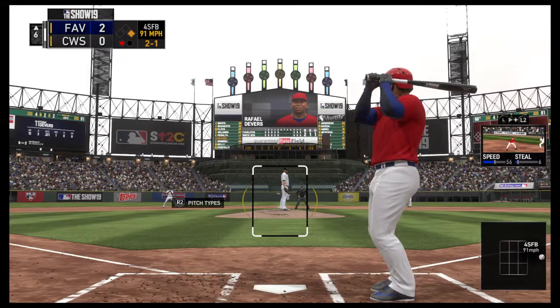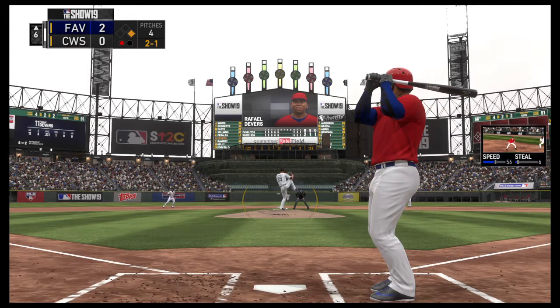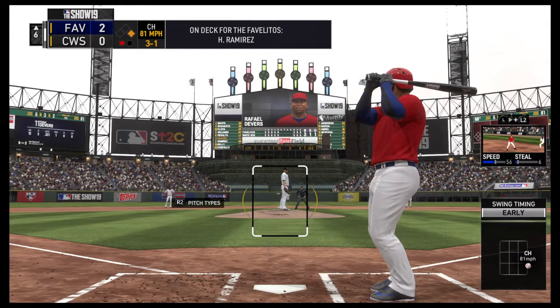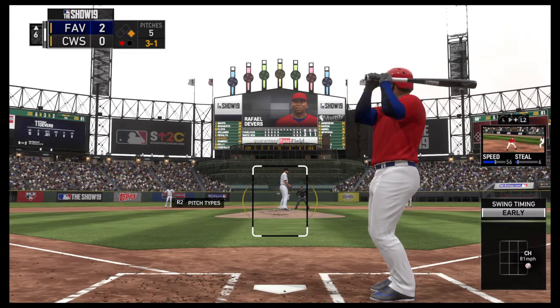And he takes one off the inside corner for ball 2. Wow, kind of an interesting pitch call there. The batter flailed at the pitch away on the previous one, so you'd think you'd go right back there, but instead they decided to come in. Make him prove he can adjust before you do.